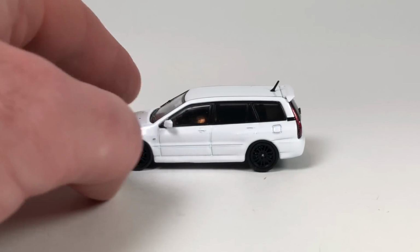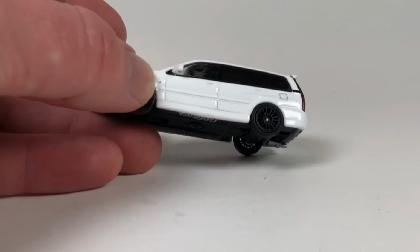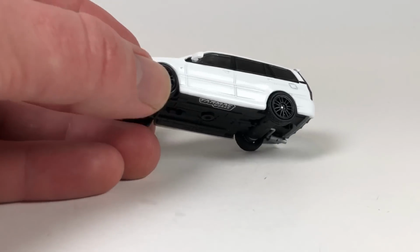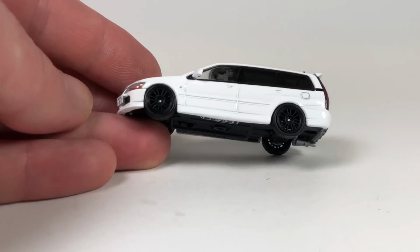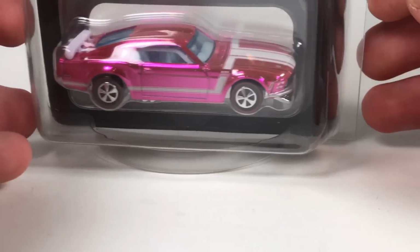And I was excited to get an Evo Wagon. I think that was a cool idea to do this vehicle. And it's nice to get one, you know, that's just plain white, black rims. Looks great. But yeah, this front end of this car is just not great. So, all right, we're going to move that aside and move on. All right, next up, let's look at this beautiful pink Mustang. Why not?